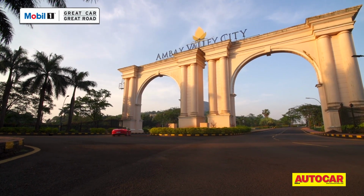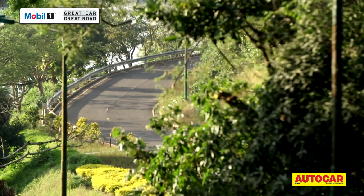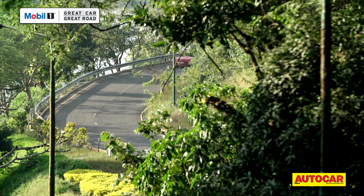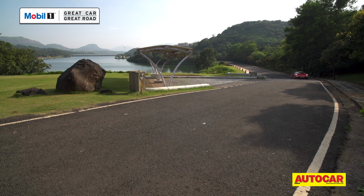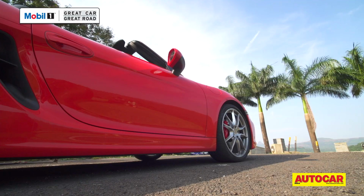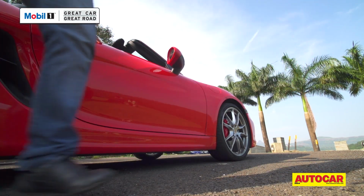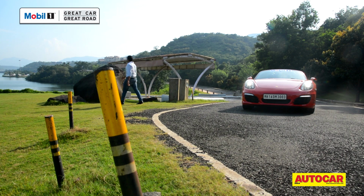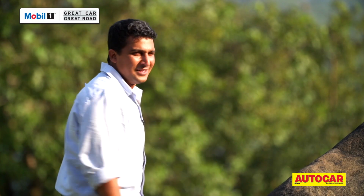Before I knew it, I found myself at the gates of Aamby Valley City. Inside this exclusive city are some of the best roads to have some fun on. Oh man, it's the end of our drive already. All the way from Lonavala up here to Aamby Valley City in less than an hour. It seems almost too soon.